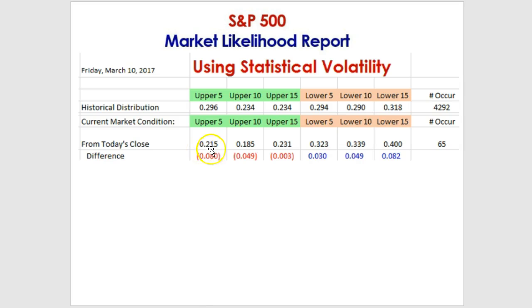Doesn't mean they never will. Look at that. I mean, they hit the 5 and the 10 roughly one time in 5. Okay, but that's less often than the benchmark. Now, when we go to the lower bands, price struck the lower bands a little bit more than the benchmark. Do you see that? So this is a picture of a bearish bias. Does it mean the market is going to go down? No, but it means that there's a greater likelihood than normal. It could still go up.